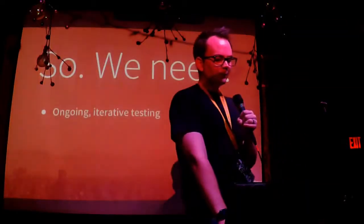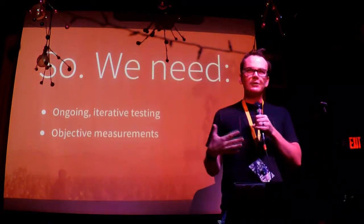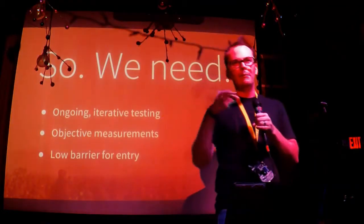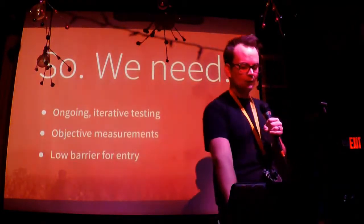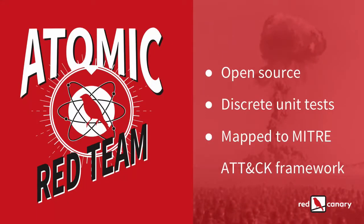So we need an ongoing iterative testing solution. Something that you can actually measure objectively and then has a very low barrier to entry. And pause for dramatic effect. We've already talked about it. So Atomic Red Team.